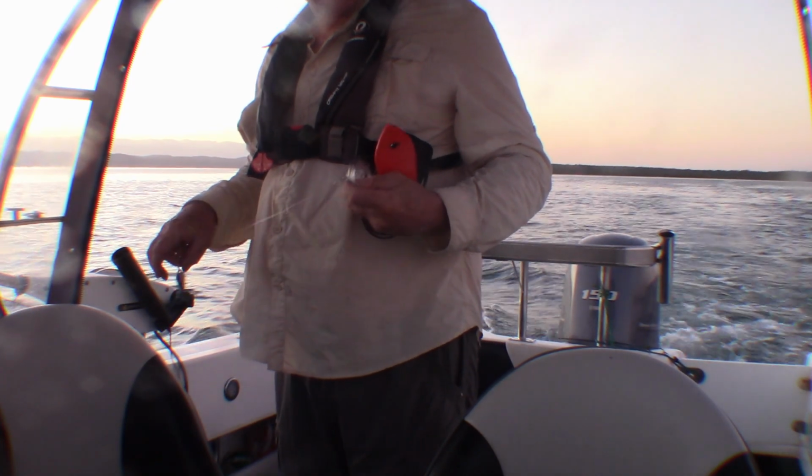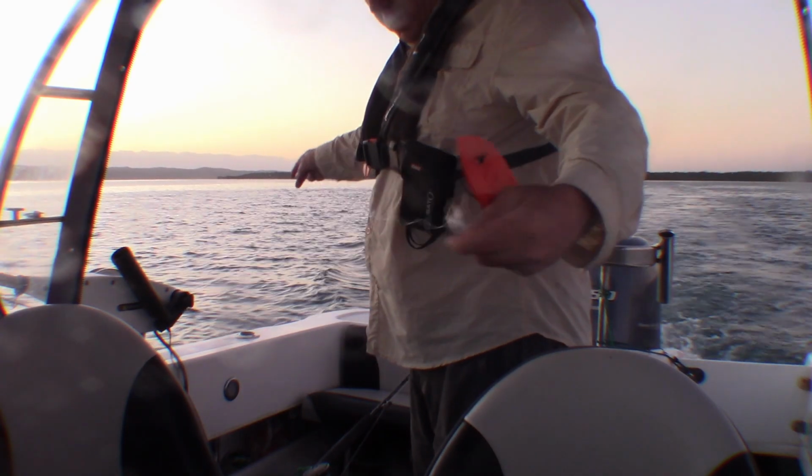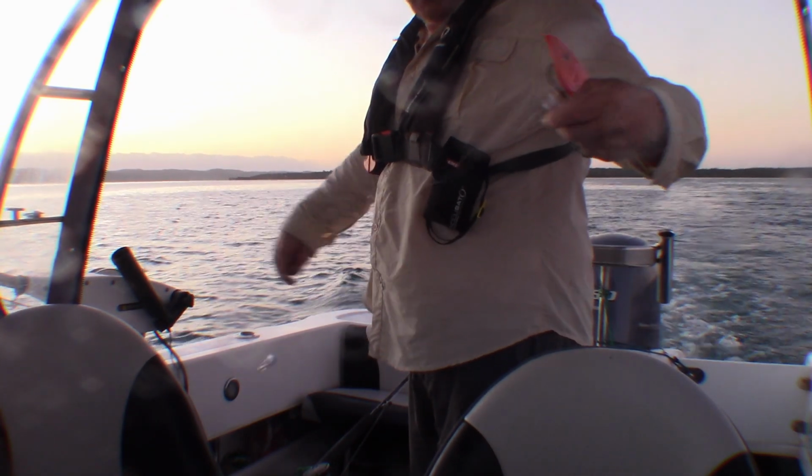So I've bought a setup from Mr. Bait, this one here. He's rigged it. I'm going to give that a go and see if I can do any good with that.